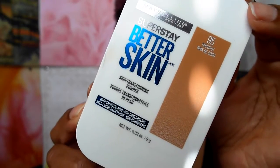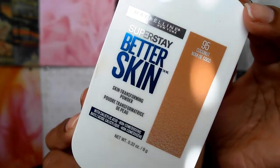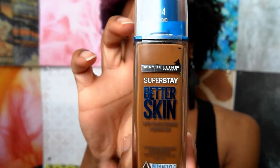I wanted to make a video doing a review of the Maybelline Superstay BetterSkin powder that just came out, and I bought it in the shade 95 Coconut. If you may or may not know, I actually did a review because Maybelline has coordinating foundation and concealer that go along with the BetterSkin line, and I did a review on it, except this time around I have a different shade. This shade I'm going to be showing you today is 94 Almond.